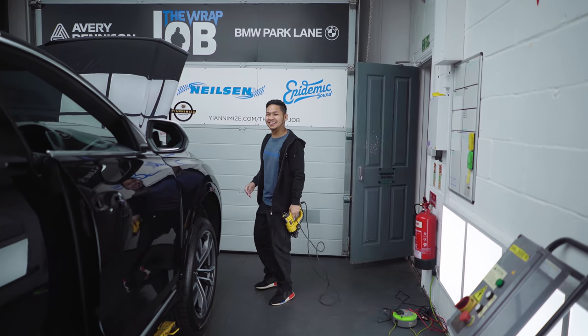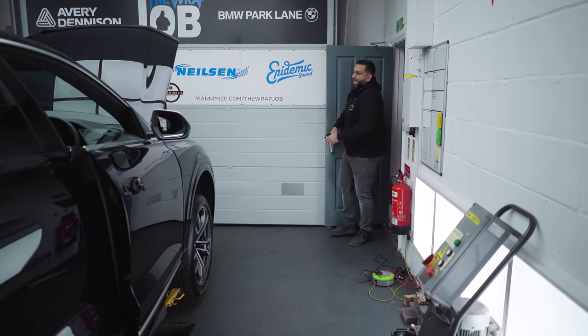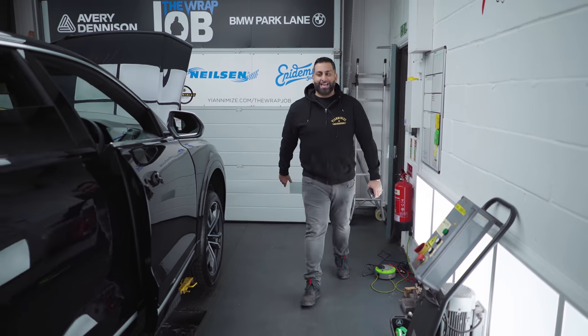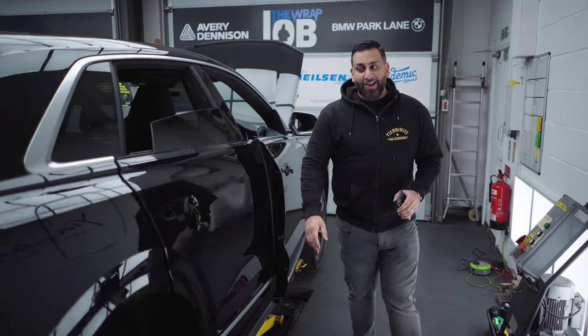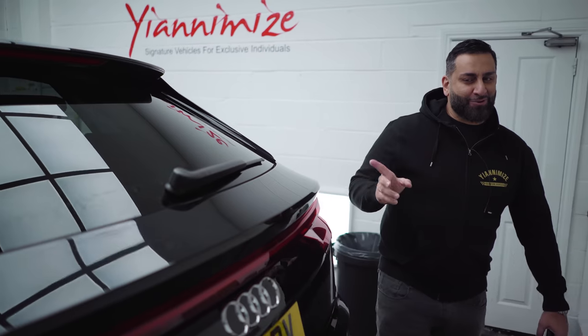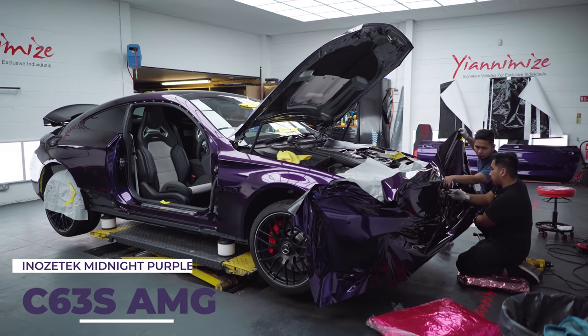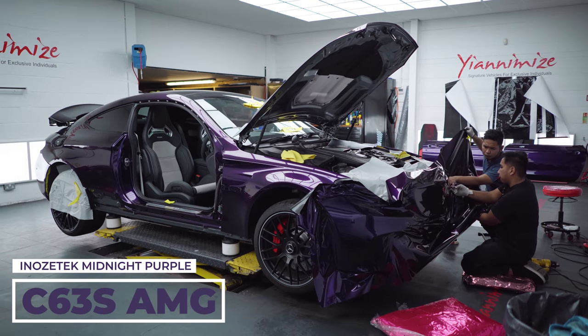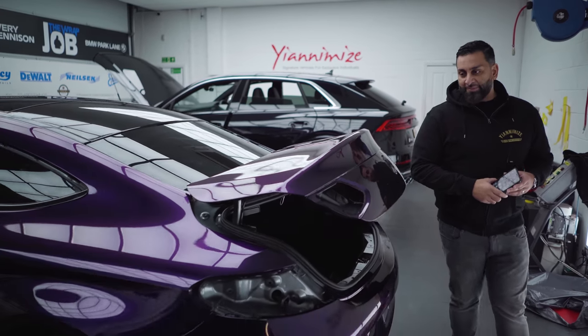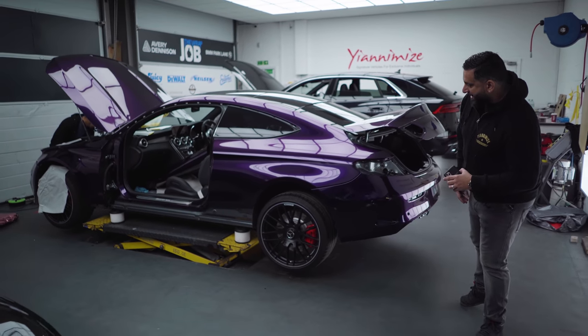Hi guys. So, we have an Audi SQ8 in here. There'll be more about this car. We're working with a cool brand on this car and something real special, but more on this later. C63S AMG in Inozetek Midnight Purple. We do love this color. Done it on so many cars now. Looks real cool. The car's gray underneath.